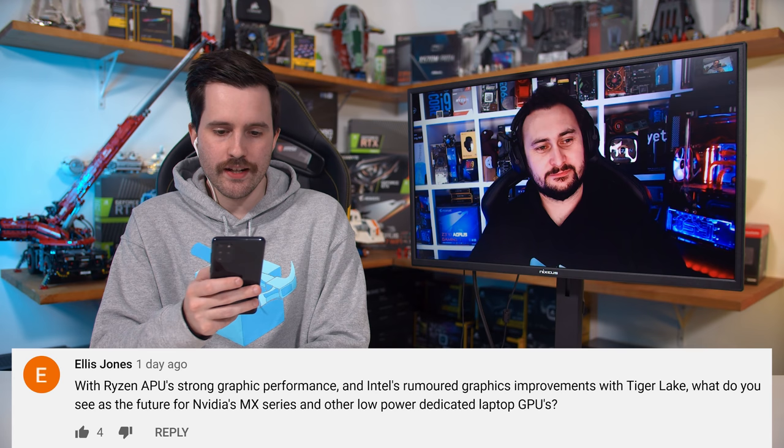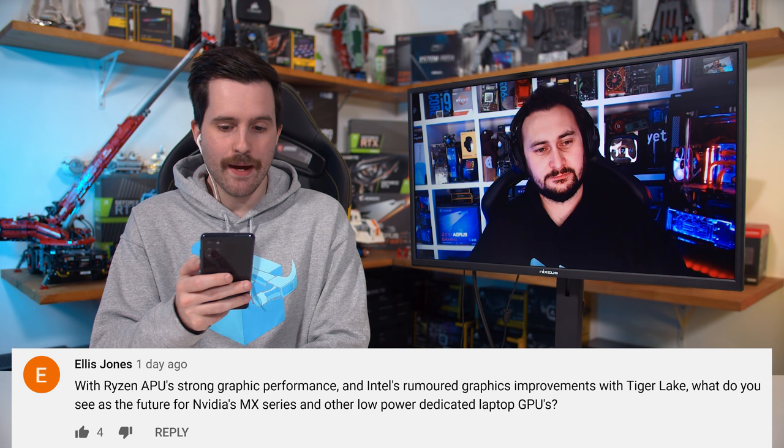So next question is, with Ryzen APUs' strong graphics performance and Intel's rumored graphics improvements with Tiger Lake, what do you see as the future for Nvidia's MX series and other low-power dedicated laptop GPUs? Well, I think there'll still be room for those parts. They just won't offer the same performance as they currently do. If an MX GPU is offering the same performance as an APU, there's no reason for that product to exist. They'll just make the MX GPU a bit faster and a bit better, and maybe it will consume a bit more power, but it will just continue to be that next step up from iGPU performance.